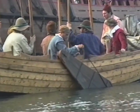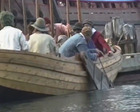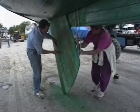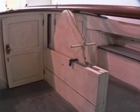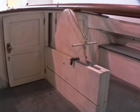Since ancient times, sailors have used leeboards and centerboards to help shoal draft vessels sail to windward. Raising and lowering a centerboard requires an opening in the bottom of a boat's hull, so most experiments with them were plagued by leaks. Americans of the 19th century perfected a watertight centerboard trunk, and the catboat was among the first vessels on which they demonstrated their success.